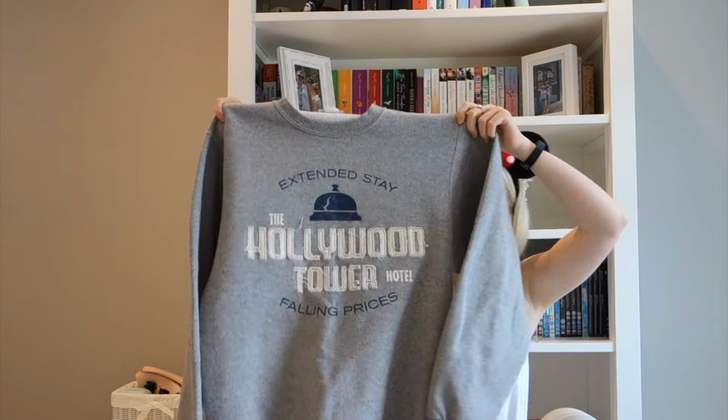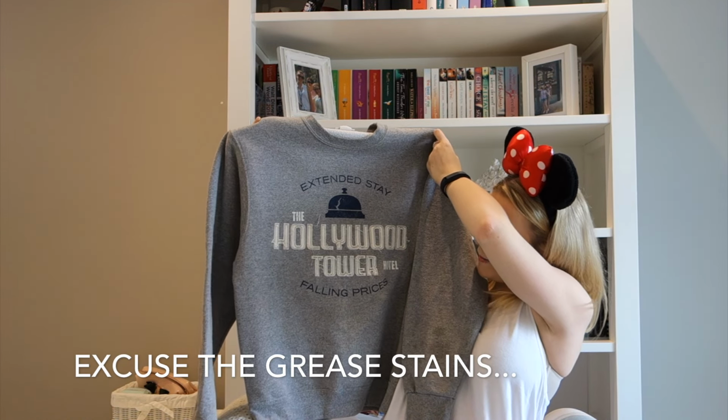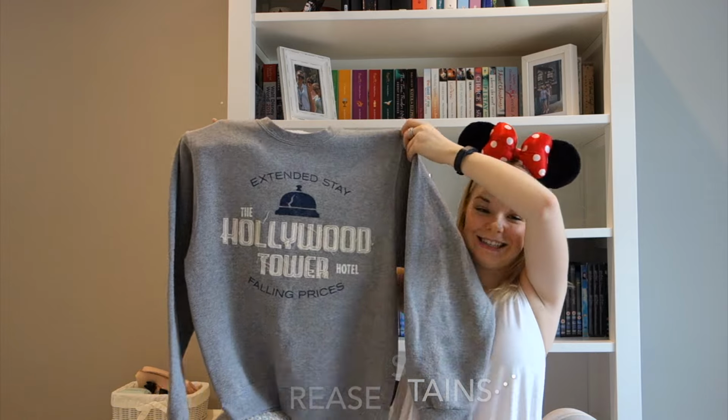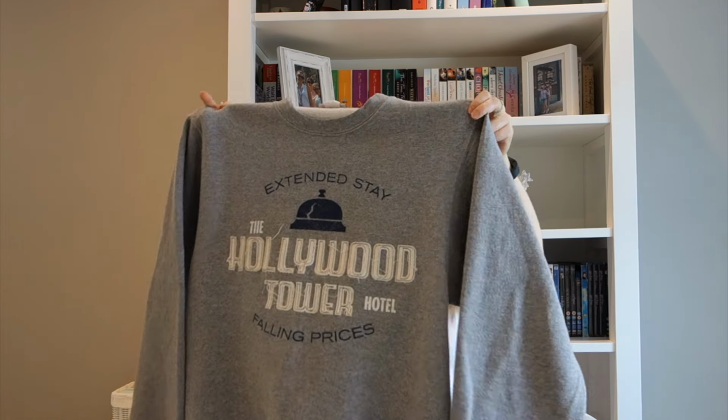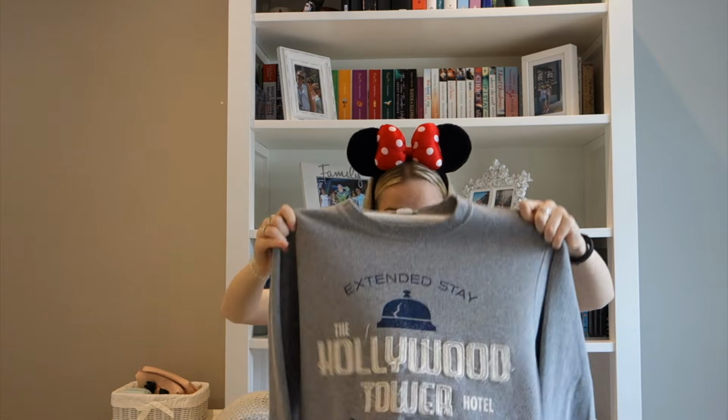In addition to this, I also then went and got a hoodie from the same shop. I saw this initially and I just loved it. It's quite big and baggy, but this is the Hollywood Tower Hotel. It says falling prices on it and extended stay. So if you have been on the ride, you'll get why. And I just loved this.